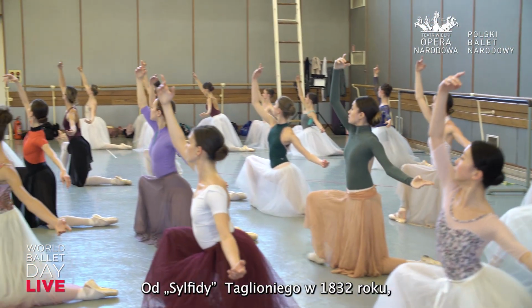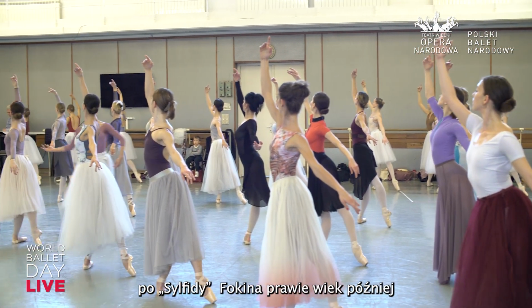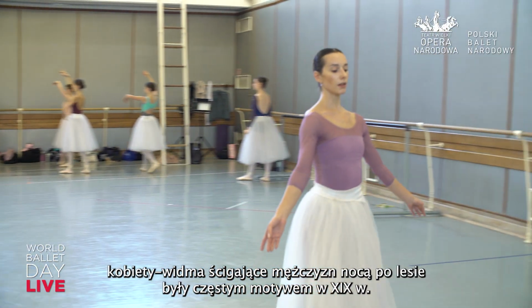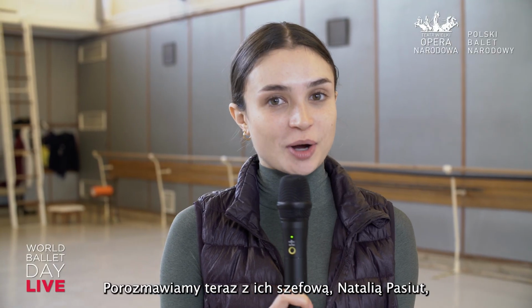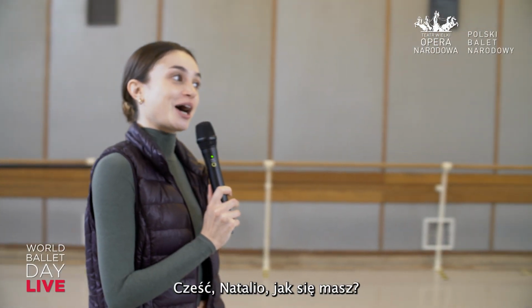From Taglioni's La Sylphide in 1832 to Fokine's Les Sylphides almost a century later, the image of ghostly women chasing men through the woods at night was a common motif of the 1800s, and the Wilis are the essence of romanticism in Giselle. Let's take a moment to speak to their boss, Natalia Paziuk, who dances the role of Myrtha in Giselle. Natalia, how are you?